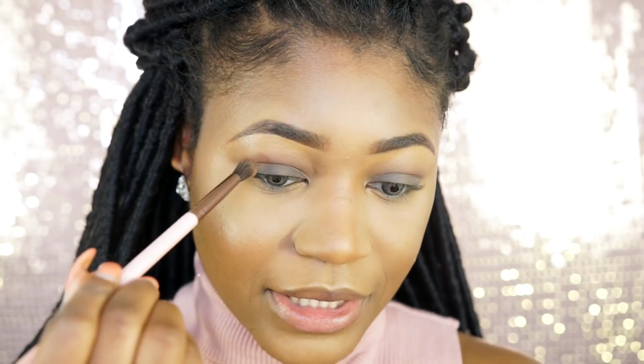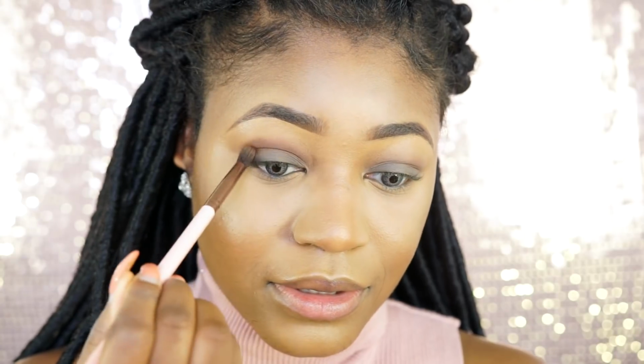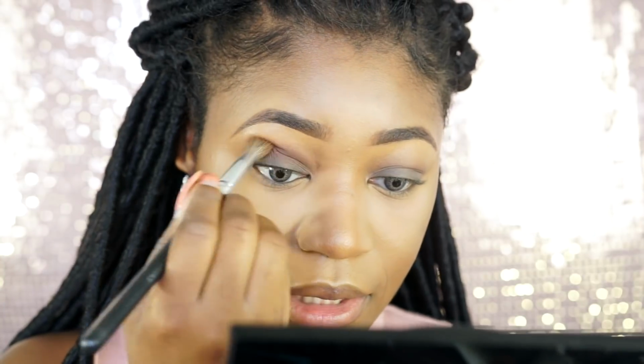Okay, so I'm just going to be, do you see how pigmented that is? We're applying this on my eyes. Okay, I was not expecting this much pigment, y'all. I think I put too much. I'm going to be using this one, and I'm just going to blend that out.